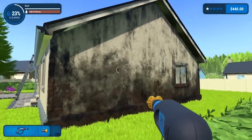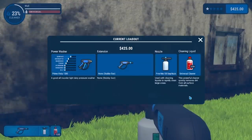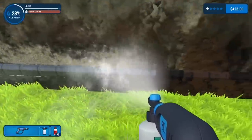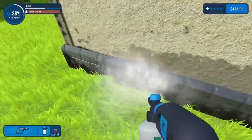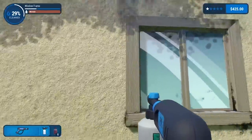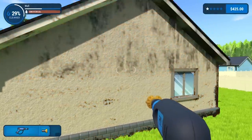And now let me move on to one of these sidewalls, because what I want to do is refill my universal cleaner and see just how efficient this actually would be against it. It's about halfway empty. Just a little more spray and it's out. All right, how much did that get done? That was like half of it, okay.